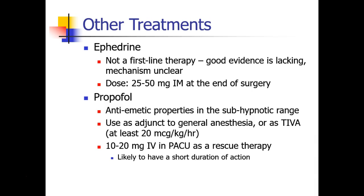Other treatments that you may hear about include ephedrine, which is not a first-line therapy, and the evidence and the mechanism are really unclear. The dose is 25 to 50 milligrams given IM at the end of surgery, and the mechanism is not just increasing blood pressure, but something else.